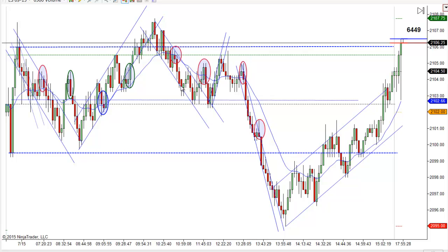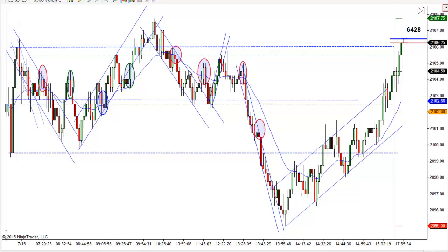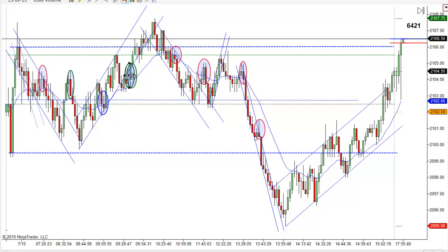And so this is a short. And then there's another short right here. This is actually a failed second entry long, so I probably should circle that one green. But notice the new high, pull back first entry, then you get another leg down, second entry.